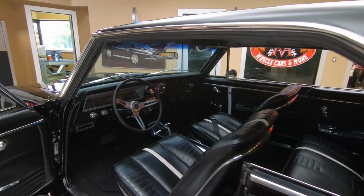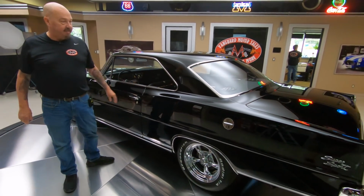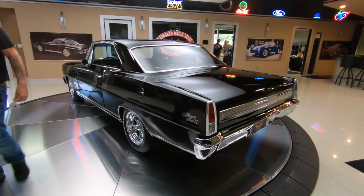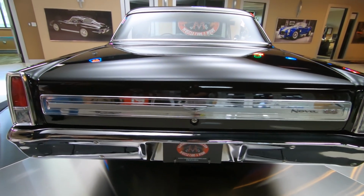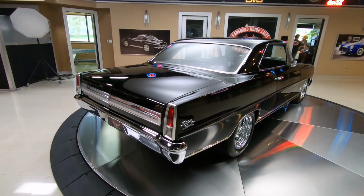I guarantee you a showstopper. You pull into any car show with this baby and you are gonna draw a crowd. Love the stance on it too. It's got a super stance on it. Got that back end up just a little bit. You can see all the trim back here also looking sweet.